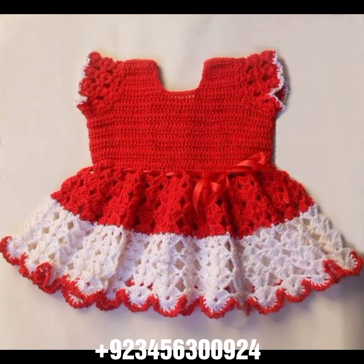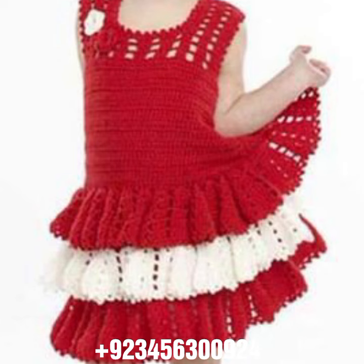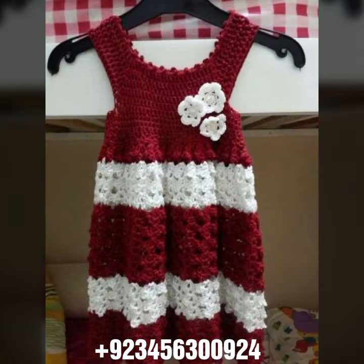So, dear friends, crochet baby scarf designs, poncho, capelet, capsule, and jacket designs also, cardigans, open jackets also. So, dear friends, try this collection.